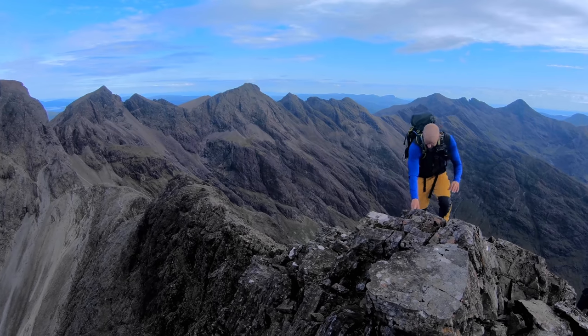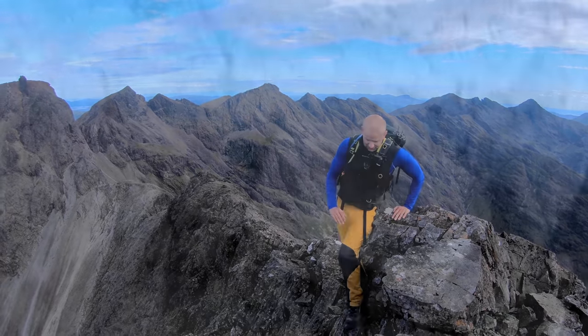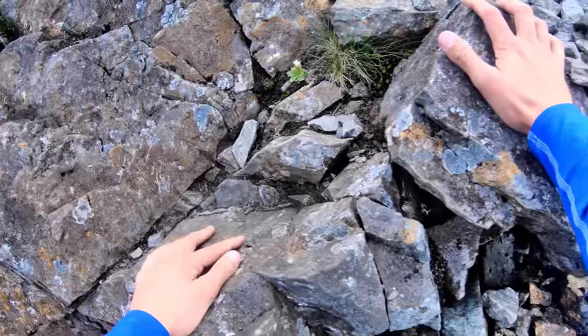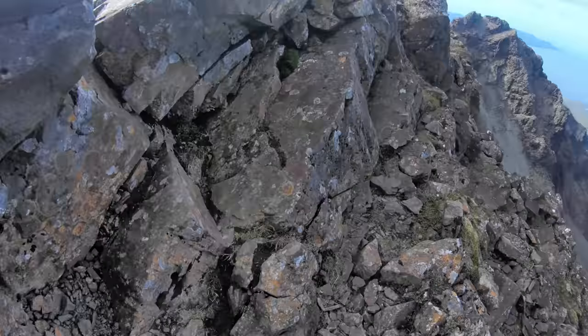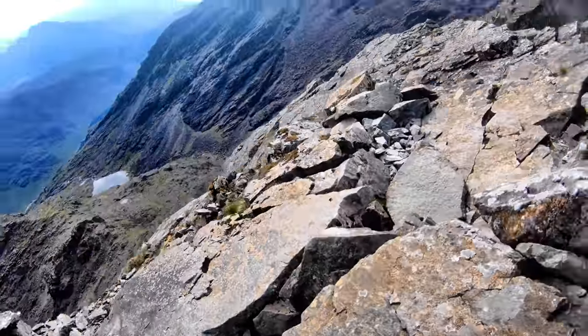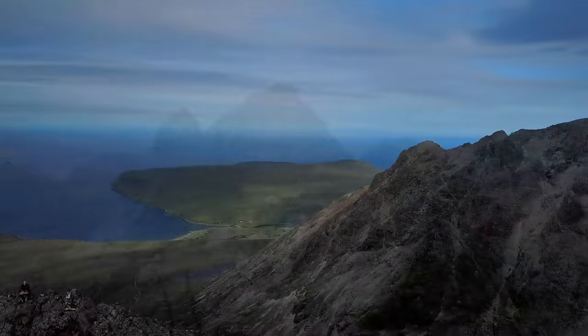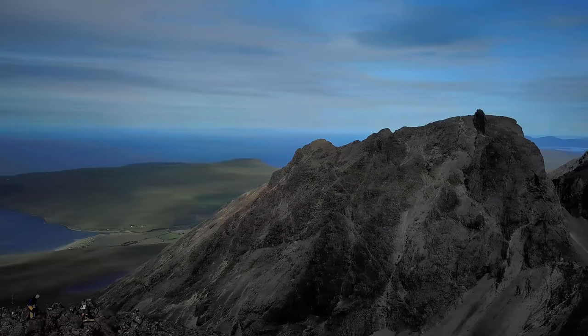Anyway, I was soon reaching the summit of Sgurr, and if you want to hear a bit more about why it's called Sgurr, check out the video I did last year, but it really is a fantastic viewpoint, as are all the mountains in the Cuillin. It's a nice wee scramble to the top of it as well. So I got up there and I sat for a while and just enjoyed those fabulous views.